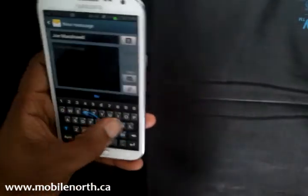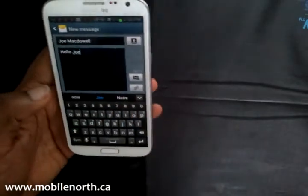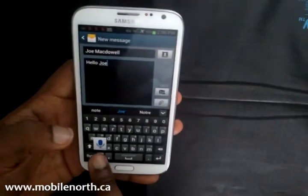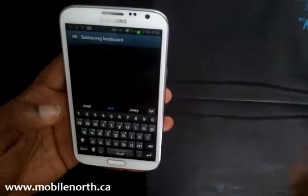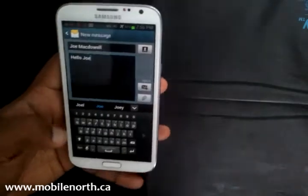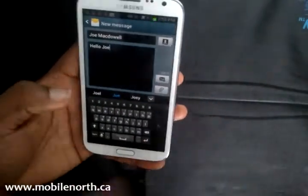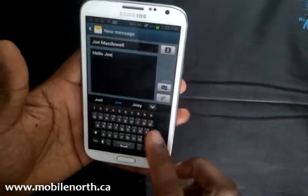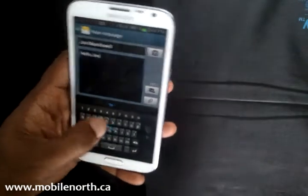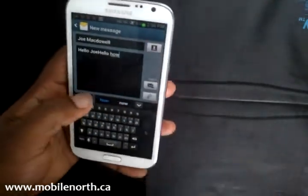So I'm just going to send a quick text. And you see it's very easy to type still. People with slightly smaller hands might want to use this nifty feature here, where you can actually set the keyboard for one-handed operation. So you see it kind of shifts the keyboard over towards the side of your hand and makes the keys smaller so it's easier to access. And you see here, I'm just typing.